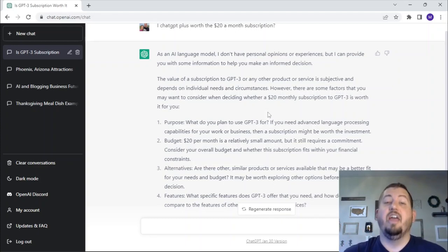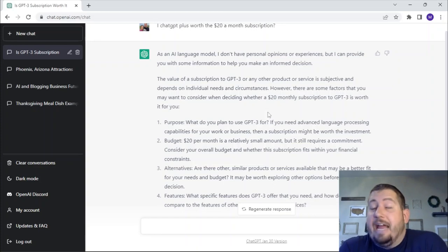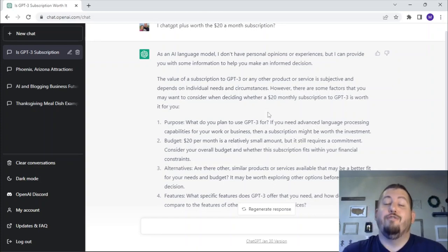And everyone's different. If you're putting in information and then you're using that information to have it give a summary or something like that, then paying the $20 a month so you can continue to do those over and over and over again might be worth it for you. But if you're just using it to goof around or maybe to play games with or those sorts of things, then the $20 a month might not be worthwhile. Ultimately, it is up to you to make that decision. I can't, and truly no one can make that decision for you.